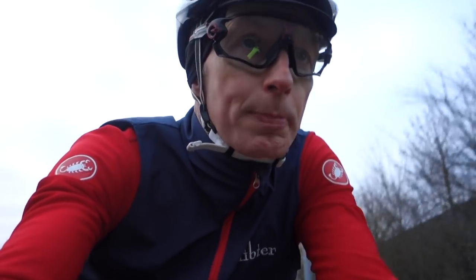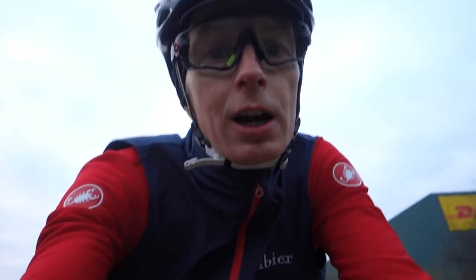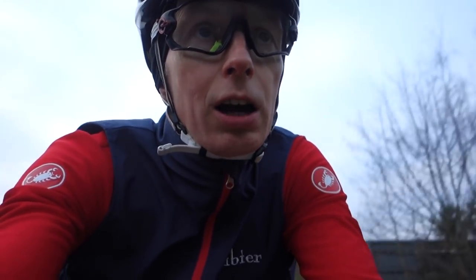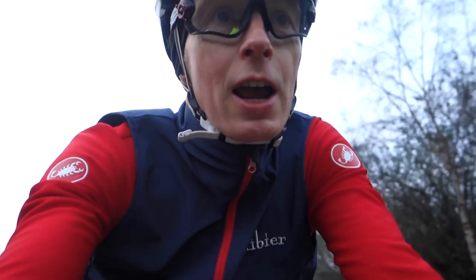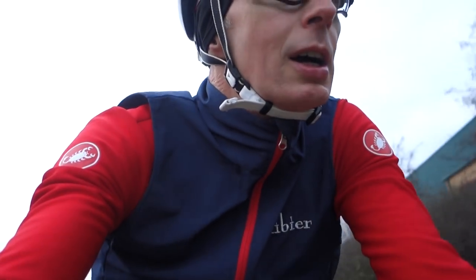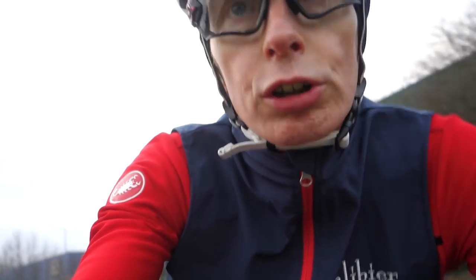I think it was normalised power 283, and that pretty much gave me a 4 watts per kilo FTP according to that, 95% of the 20 minutes. So now I just need to be able to carry that out for the whole race. I've got just over 3.9 for the whole race.